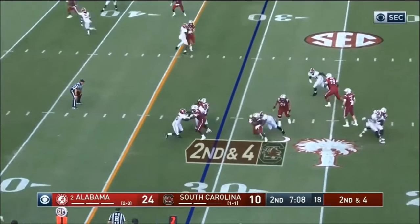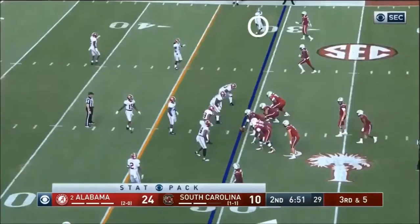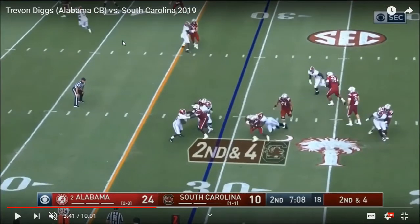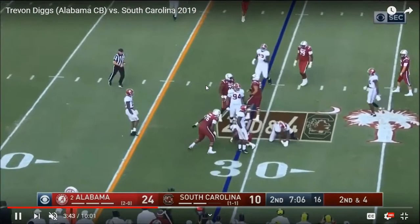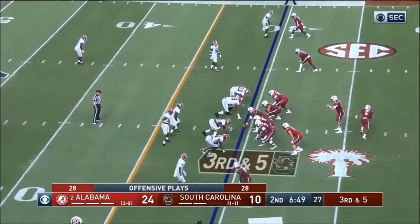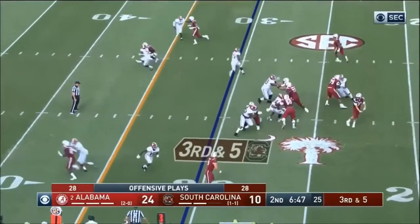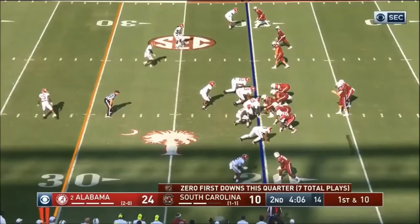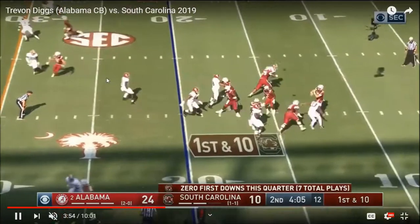Zone look. Probably got a little deep. Would have preferred, I guess, he could be helping over the top, but he just kind of gets stuck in the middle. Would have preferred to see him go a little bit deeper if he's taking the back receiver, or a little bit more shallow if he's taking the underneath. Not the end of the world, especially on an opposite side play though. Nice physicality. So he is showing that aspect of his game, which is really nice to see. Top of the play.